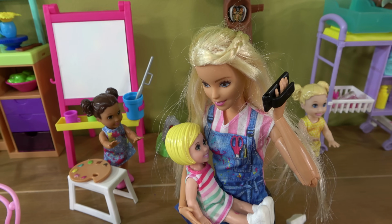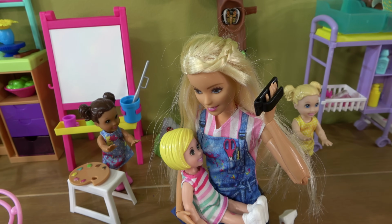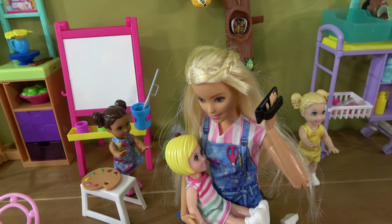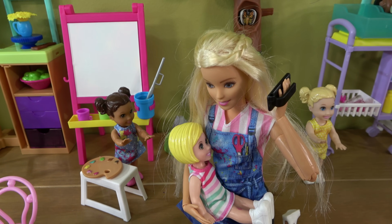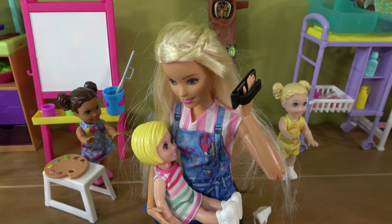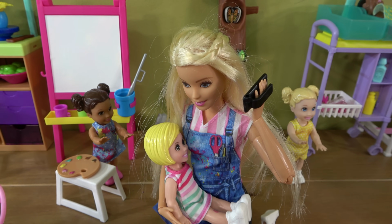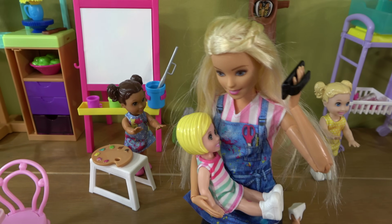Beep, beep, beep. Hi, this is Miss Barbie. Nurse, could you please come to pick up Sasha, because she actually got stung by a bee and it's really hurting her. It looks a bit irritated, so maybe she has some allergies to bee stings or something. So, yeah. Oh, you'll be here in a minute. That's amazing. Okay, well, thanks.